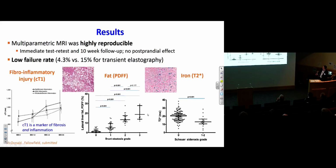We showed that indeed the cT1 is a marker of fibrosis and inflammation. So as fibrosis goes up, the cT1 score goes up, but there's a significant interaction effect with inflammation. So we're learning more about this technique. It definitely measures fibrosis and inflammation. Here's fat in the liver, and there was a very good positive association with the amount of fat in the liver and the proton density fat fraction, and again a relationship between the T2 star and iron staining within the liver, and this is what iron looks like in the liver.